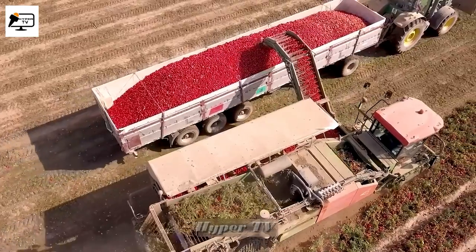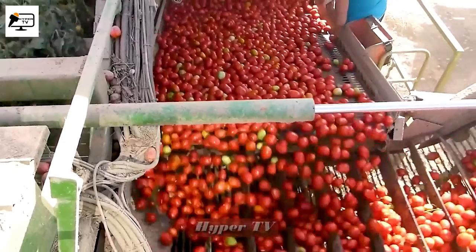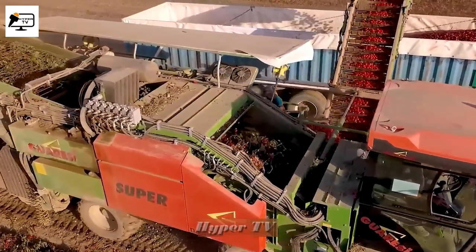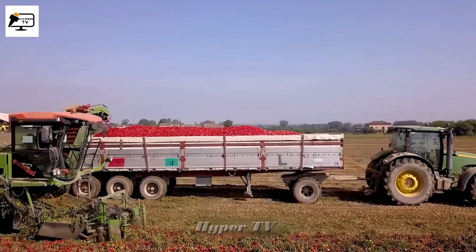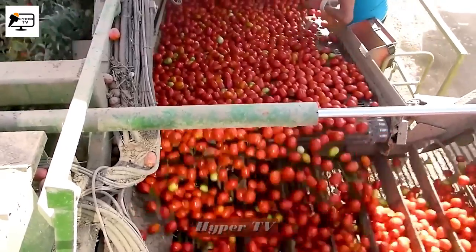This process ensures that the tomatoes are handled with precision, preventing any potential damage and maintaining the integrity of the produce. Thanks to the Oxbow tomato harvester's innovative design and meticulous sorting capabilities, farmers can now confidently harvest tomatoes with reduced risks of bruising or spoilage, making it a valuable asset in modern tomato farming practices.